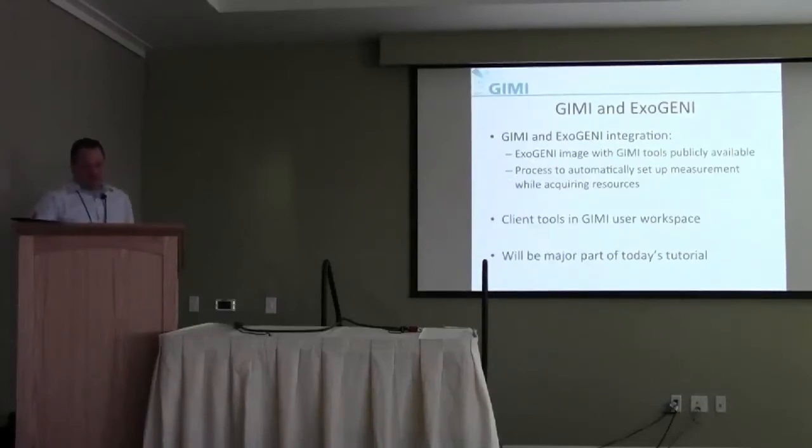The process really is to automatically set up measurements while acquiring resources. And we have a certain set of client tools in the user workspace. So for the folks who have downloaded the user workspace VM, the folks who have signed up for tutorials should have gotten a link. Certain tools for GIMI are actually on that VM. And we'll talk about this a little bit today.